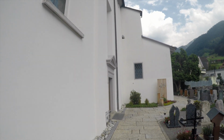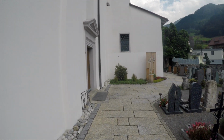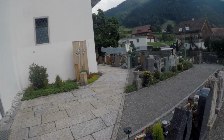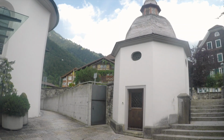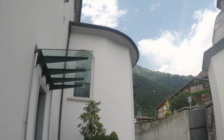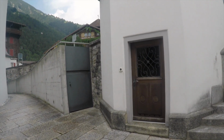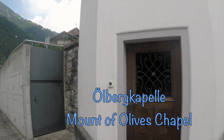At the outside of the church near the village square, there are 2 chapels that were built about 10 years after the church was built. The ossuary and the chapel of the Mount of Olives from 1693.